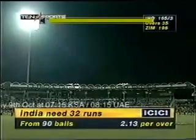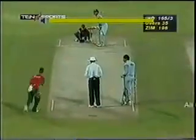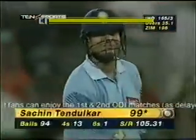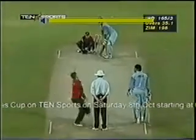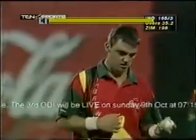Tendulkar is 99. In the commentary box, Ravi Shastri, and with him Michael Holding. Thank you, Tony. This really is a big occasion for Sachin Tendulkar. If and when he does reach this 100, he'll reach yet another milestone in already his young, illustrious career. We'll tell you about that in a minute. Been a superb innings by the little man.